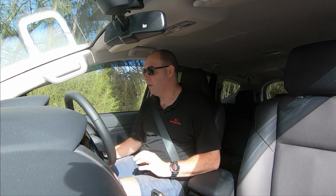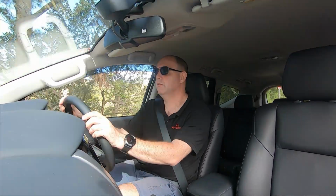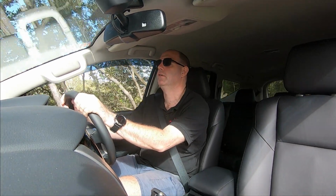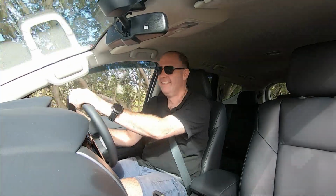Alright guys, we're just going to go for a little bit of a drive in this. Oh, there's a couple of potholes. Simulate a bit of off-road driving for us. So there's one coming up here. See how we go in this one. Oh, there you go. A little bit of off-road driving in a Pajero. How good's that, eh?